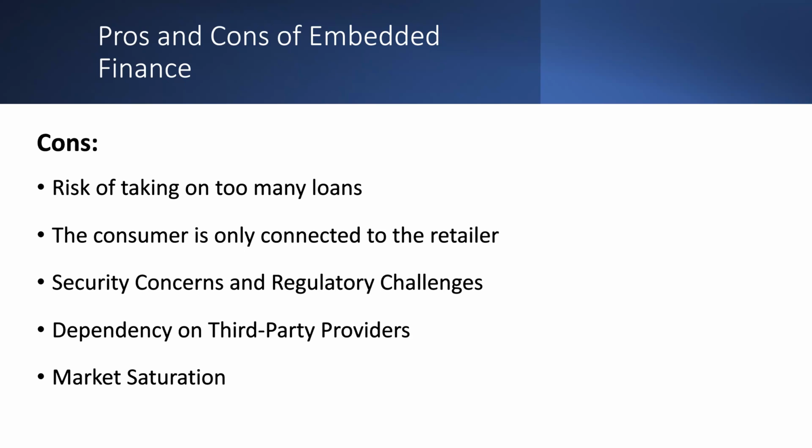Embedded finance involves navigating complex regulatory frameworks, which can vary significantly from one region to another. Adhering to these regulations is essential, but can also be challenging. Next slide, please.